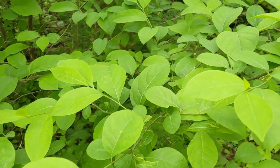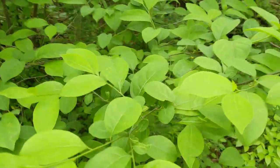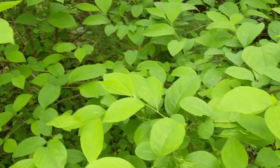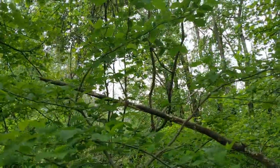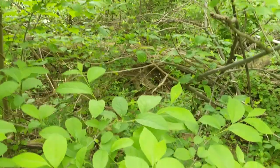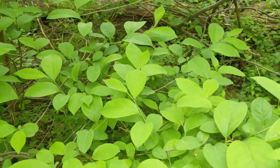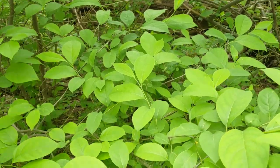So another cool plant that's all along this trail on both sides is the spice bush. The spice bush is just about as tall as me, maybe a little bit taller in some cases, and it smells really wonderful if you take some of the leaves off. I wish you all could smell that right now. But if I had to describe it, it's kind of citrusy and a little bit spicy too.